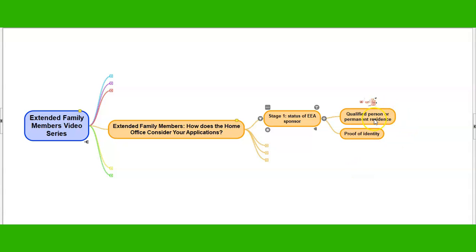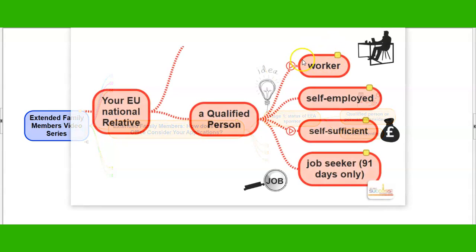However, if you're already in the UK, you need to prove that you are a qualified person. The EEA national is a qualified person. And how can you do this? Well, a qualified person is someone who is either a worker, a self-employed person, self-sufficient, or a job seeker. Okay, so let us begin with the job seekers. They can only look for work for no more than 91 days.